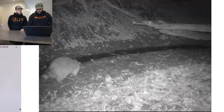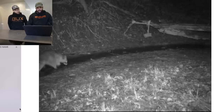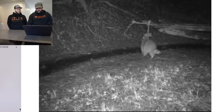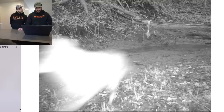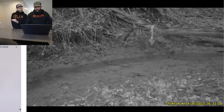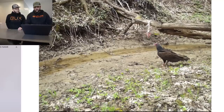A little daytime shot? I don't see nothing there. Let's see here. More, dude. Wet possums. And raccoons. Ribs. I think the ribs might just be decaying. Whoa. That's a coyote. That's gotta be a coyote. That's 6 in the morning. Yeah, I don't think the video caught it. That's a coyote. More vulture.